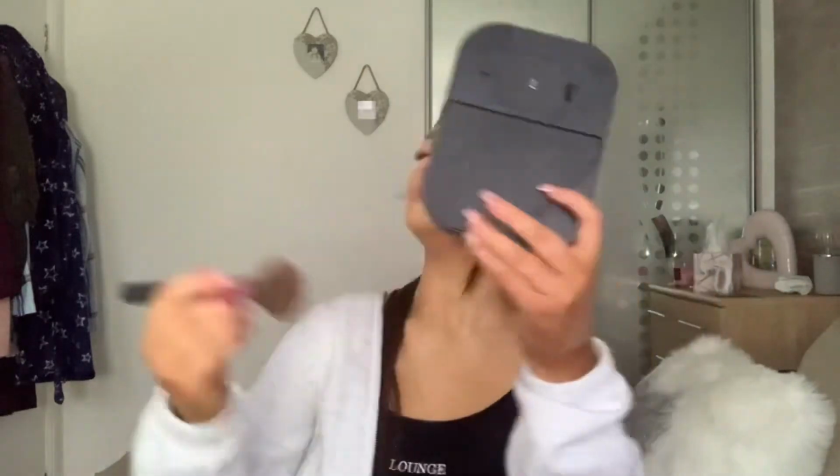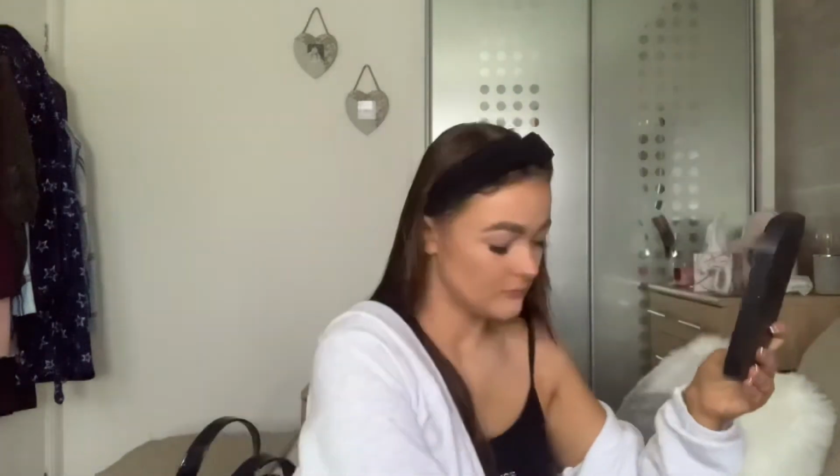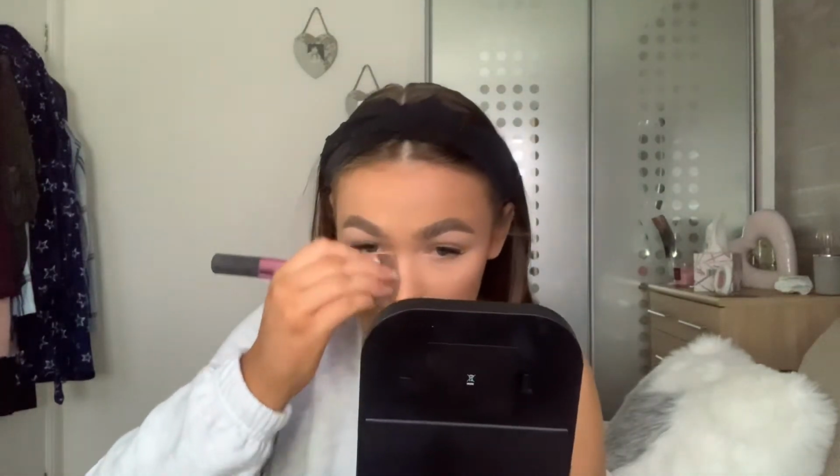And then I'll do it on my jaw as well, because I like to have a nice snatched jaw. That looks so harsh at the moment, but trust the process. With any excess, I'll literally just chisel down my nose. I don't really do nose contour, but I'll just give it a little bit of bronze. So I'm looking pretty spooky at the moment.